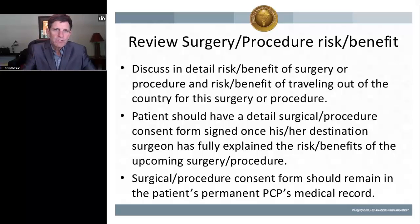The destination surgeon and his or her team will fully explain the risks and benefits of the upcoming surgery, so the patient understands, from your perspective as a primary care or referring physician and from the perspective of the destination procedure surgeon or physician, what the risks and benefits are.